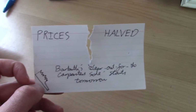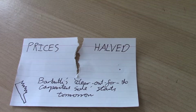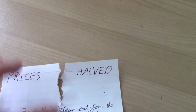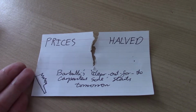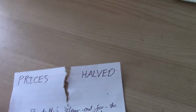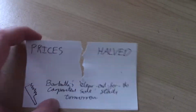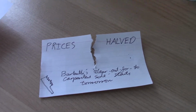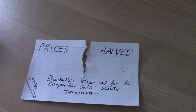So this particular sale was for renovations in this clothes shop, so I called it Barbuti's Clear Out for the Carpenter's Sale, and I put starts tomorrow. And I said to my partner who was dealing with the artist on this, why don't we put a rip halfway down the postcard like so, with prices halved, and then a carpenter's saw in the corner here, implying that the saw has gone through the postcard. So as you can see, this is very rough, obviously. I haven't got one of the true ads, which I'll try and get hold of to put on the website at some point. But the concept, obviously, you can see for yourself how the concept works.